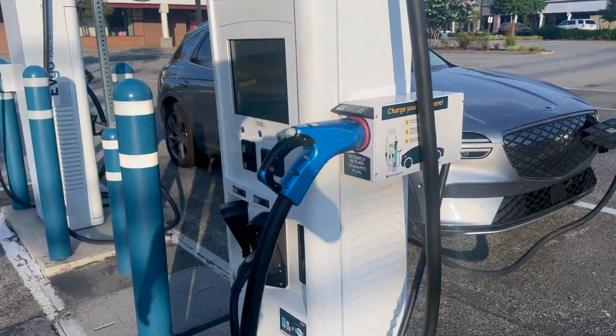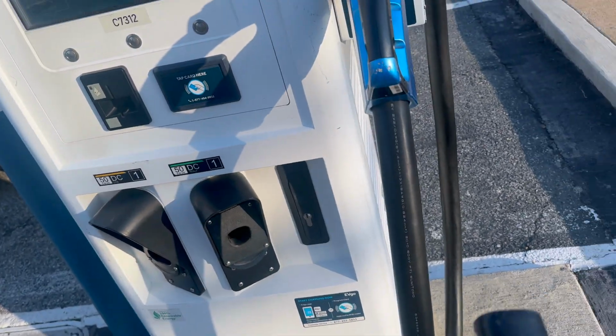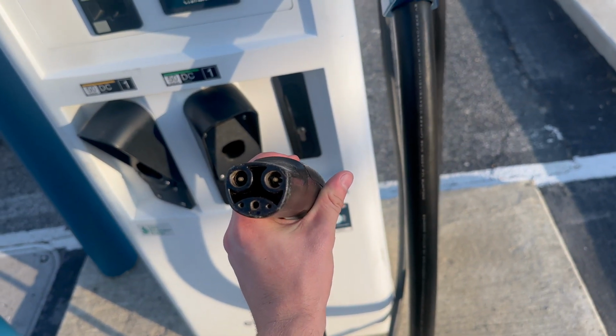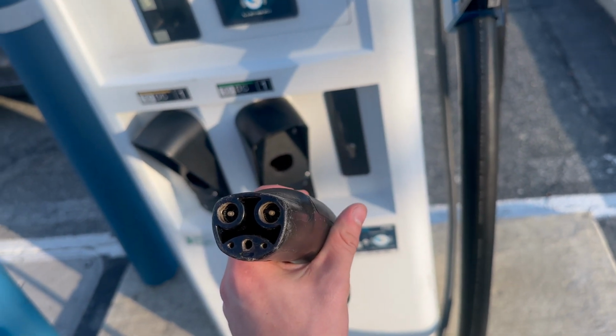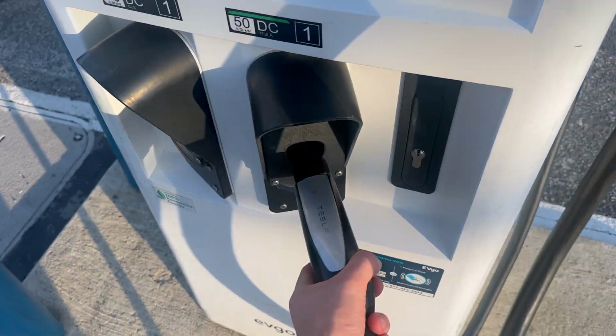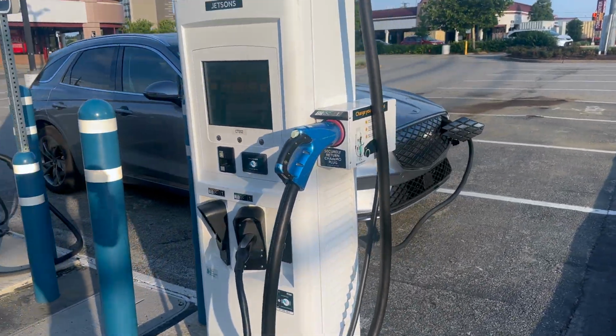Now this has a Tesla NACS plug. However, this uses the CHAdeMO communication standard, so I doubt it would work on any of those vehicles that are going to use NACS more modernly using the CCS charging standard. Or CCS communication. So, it'll be interesting to see.